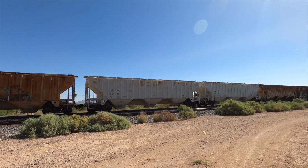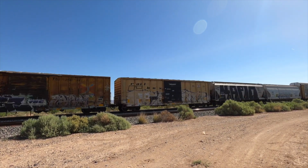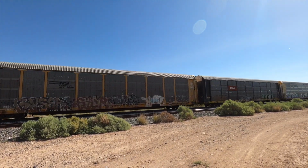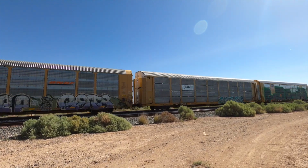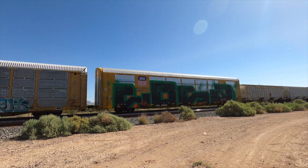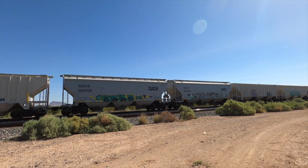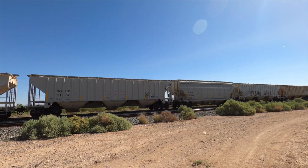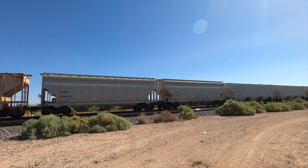This one's led by UP 9007, an SD70AH, with Norfolk Southern 9933 trailing second, a C40-9W, and then UP 7281, an AC44CW, in some really old faded paint of the pre-American flag era. So pretty cool to see those units. And then at the rear, we're going to have a single locomotive, UP 7390, an AC4460CW.